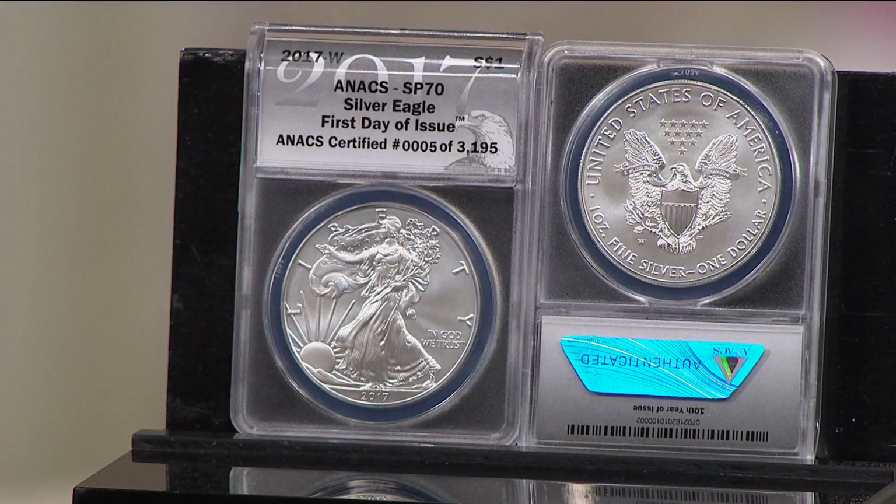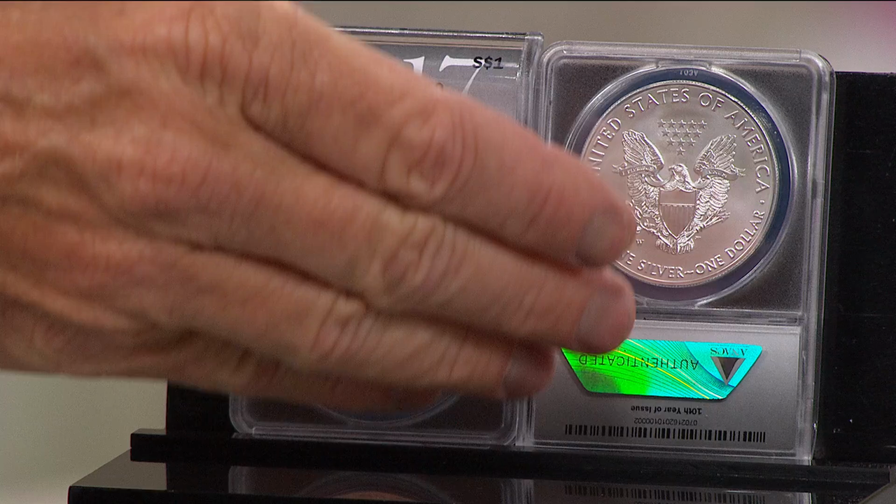Well, this is not just the rarest SP. It is the rarest of all the regular issue American silver eagles. That is significant. That is important. That is collectible. That is new information. Yet I have not raised my price a single solitary cent.